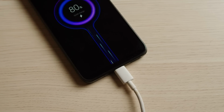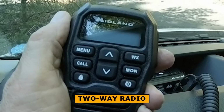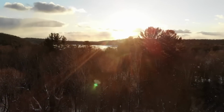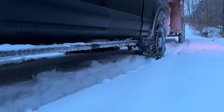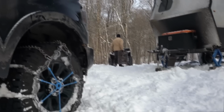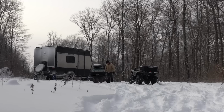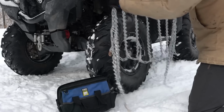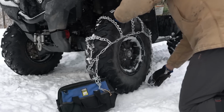Communication can be your lifeline in emergencies. Carry a fully charged phone, backup power bank, and consider a two-way radio for areas without cell service. Always share your travel plans with someone reliable: your route, expected arrival time, and planned stops. This information becomes crucial if you need emergency assistance. Remember, winter emergencies can escalate rapidly, but proper preparation gives you the tools and confidence to handle unexpected situations. Plan thoroughly, pack wisely, and stay aware of changing conditions to keep your winter RV adventure safe and enjoyable.